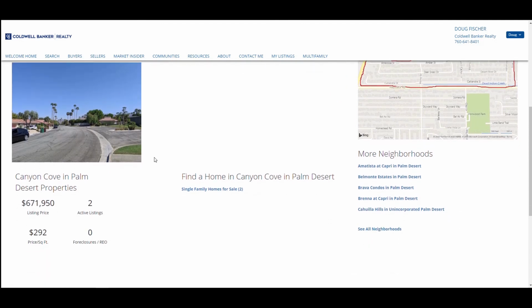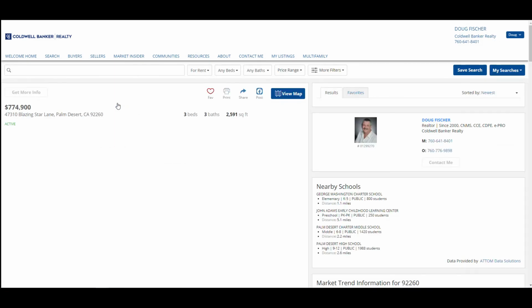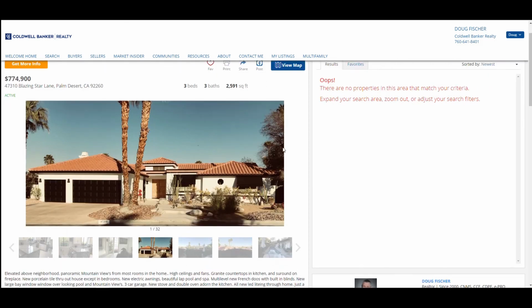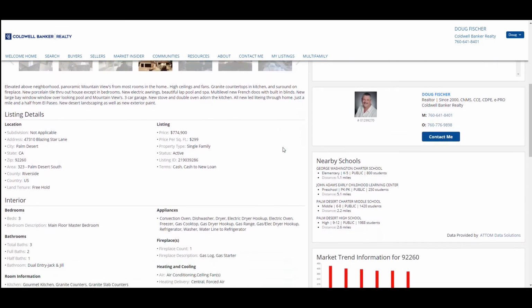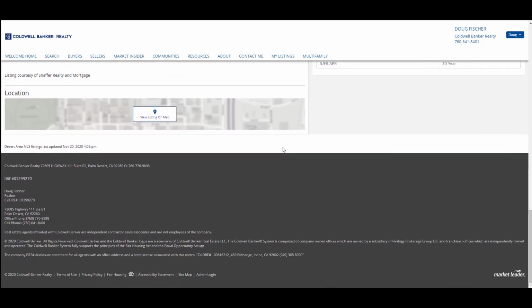Here you'll see that this community, Canyon Cove, has two active listings. If you click on the hyperlink, it will bring up one of the listings. This particular home will show a selection of photographs, details about the property, neighborhood statistics, nearby homes for sale, and you can choose to do this for any community of your choice, as well as set up automated searches, which I'll show you how to do in a future video.